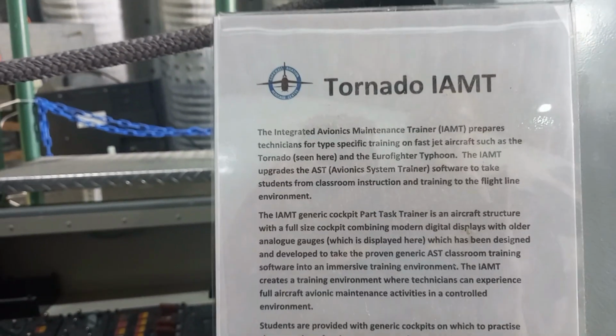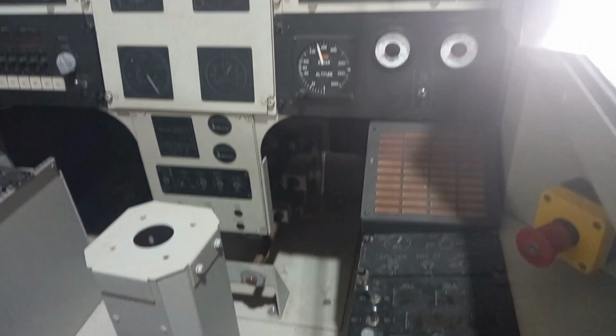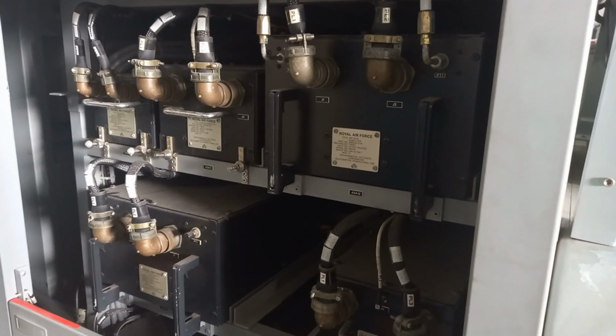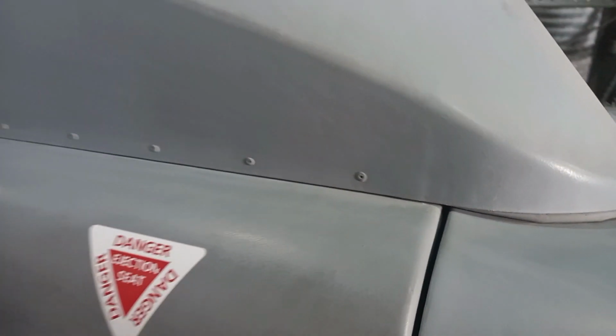Tornado IAMT, an integrated avionics maintenance trainer. It's a mock-up cockpit, but they can create faults on it. In this bay here are all the different modules, so the technicians will learn which modules to replace for different faults.